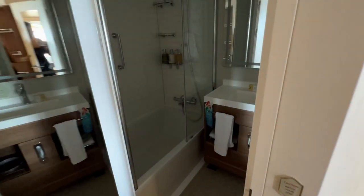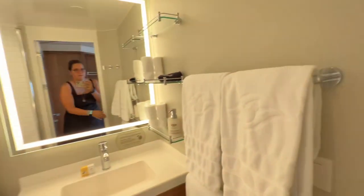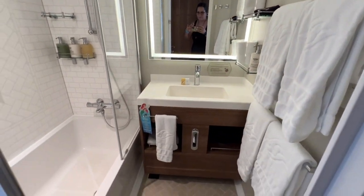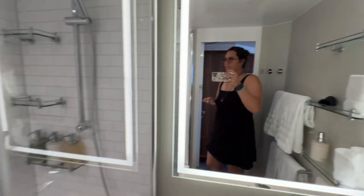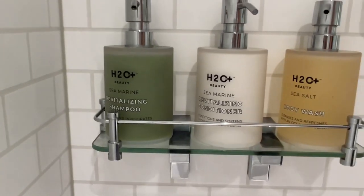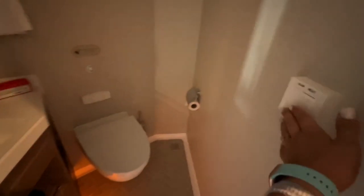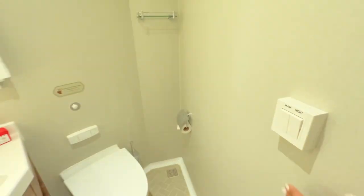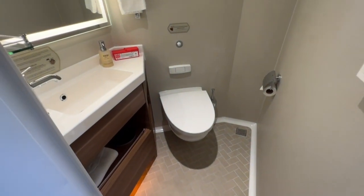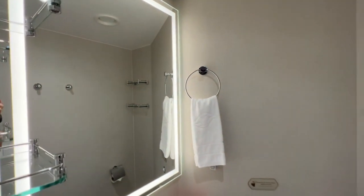Not only are the bathrooms amazing just because they're separate, there's tons of space and tons of mirrors. I love all the lighting and also the places to put things on the walls. They really thought of everything. Also, the H2O Plus products are still there, which makes my heart so happy since I absolutely love these products. I wish I could take them home with me. The toilet room also had a nightlight, which was fantastic.